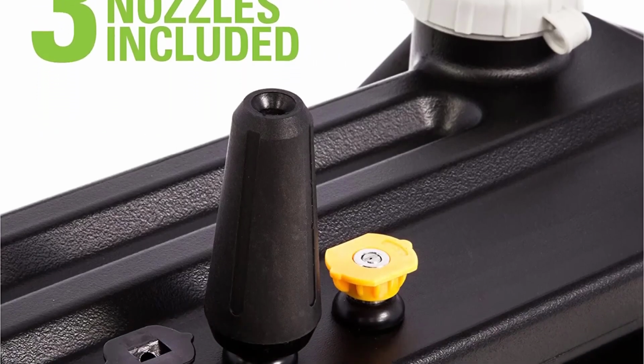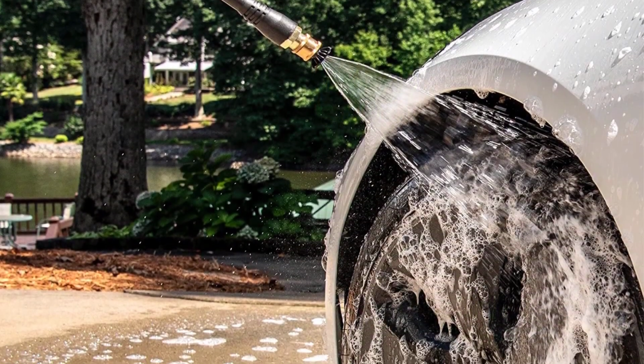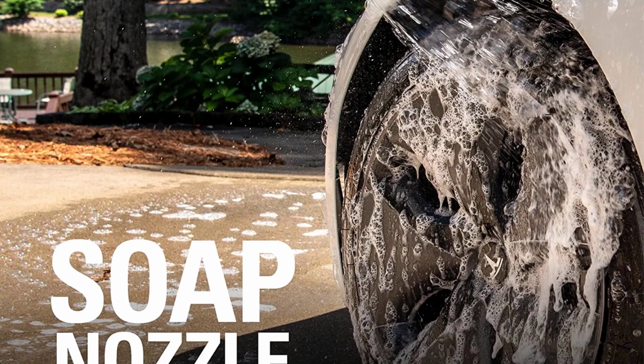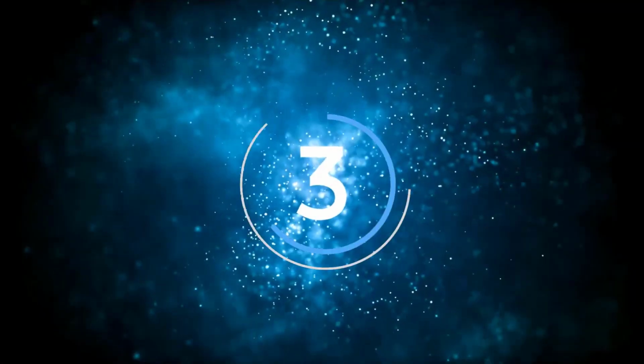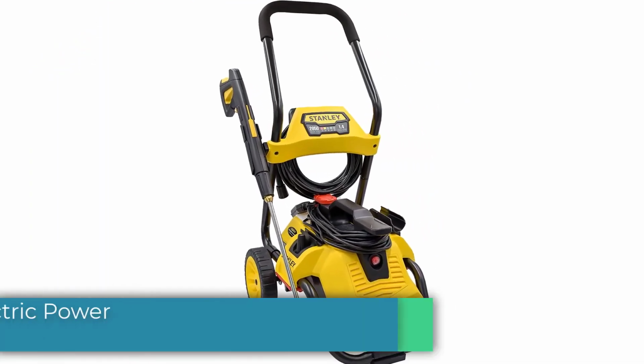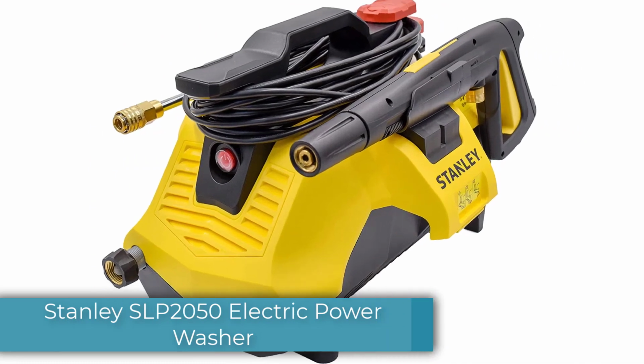The Greenworks PW1800 provides up to 1,800 pounds per square inch, so it's excellent for cleaning cars, trucks and boats, patio furniture, and sidewalks. Number 3. Stanley SLP 2050 Electric Power Washer. Stanley Tools is a great brand that means quality and reliability in America.